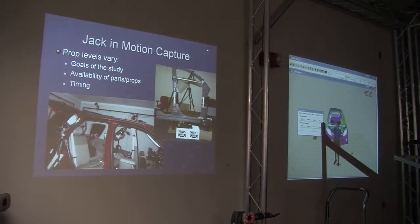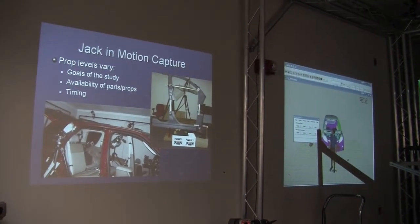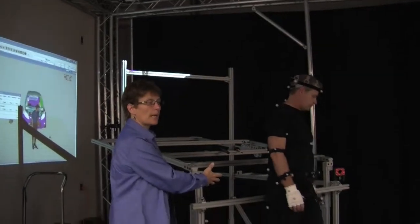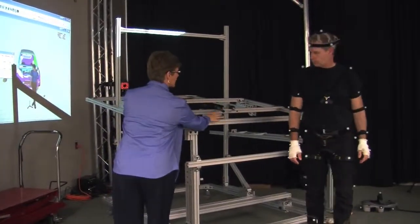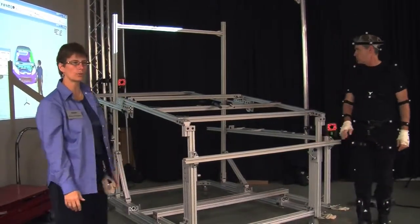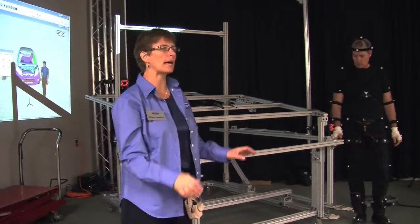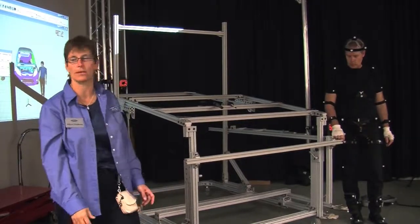You can use as many props as you like. So the great thing about using motion capture, which we borrowed a lot from the movie industry, is you don't have to have a new Fiesta in here. I don't have to wait for a prototype. I can just use hard points. So I can create this and it will match the virtual data set. And you'll get to see a little bit more of that in a few minutes. So that has saved us millions in not needing a prototype vehicle.